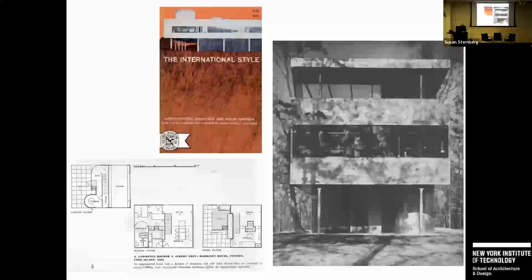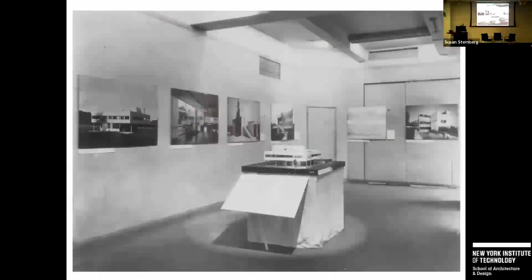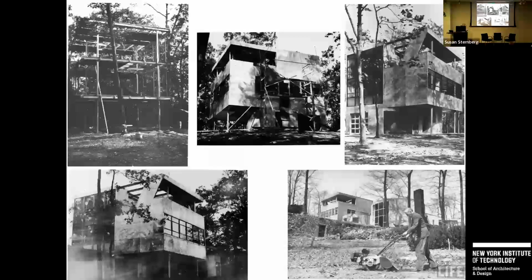Michael will talk a little bit more about the Harrison reconstruction itself. But this is just an image from that MoMA show with the Villa Savoye there. But they didn't have a full-scale Aluminaire house in the show. They only had photographs of the Harrison house. So you want to talk about the reconstruction?